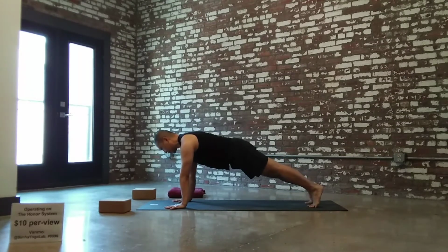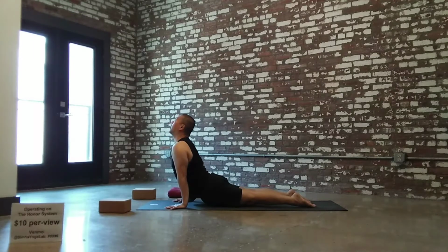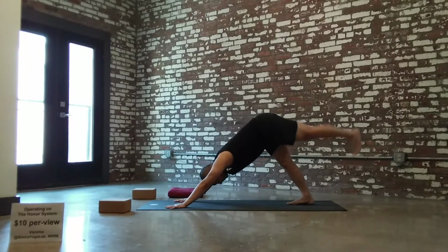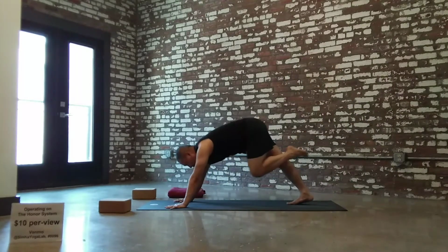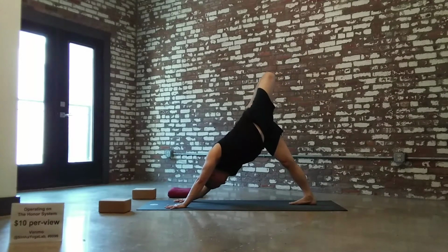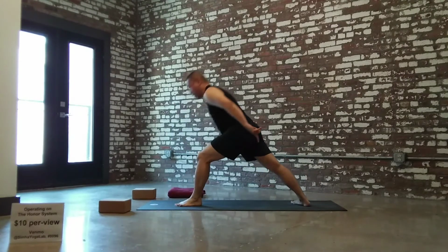Inhale, one breath. Exhale, chaturanga. Inhale, up dog. Exhale, down dog. Left heel up. Left knee in toward the nose. Kick it up. Open up the hips. Bend the left knee. Extend the left foot back up. Step the left foot forward. Warrior one.